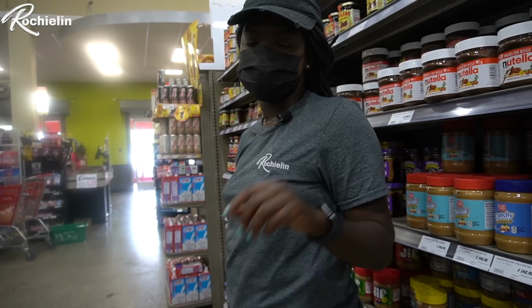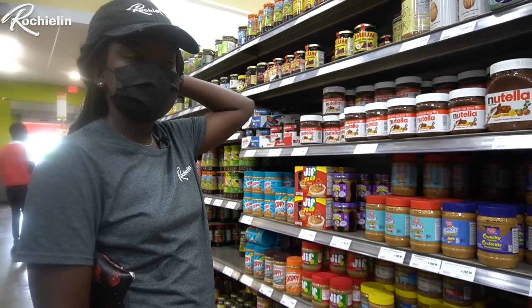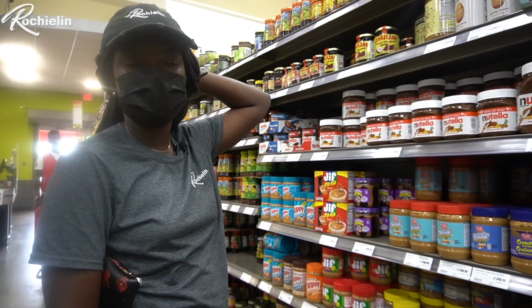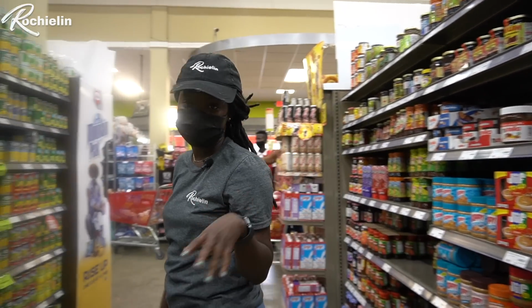And the good thing about it is that the quantity is large, so you could make the same thing again for lunch and possibly dinner, and that would be it for your budget. Now let's continue on the road. This is what the supermarket is like.